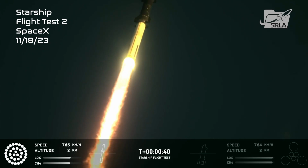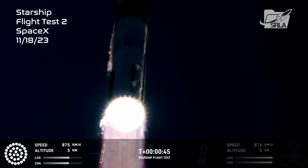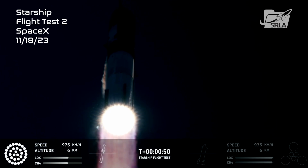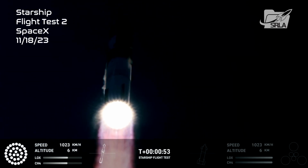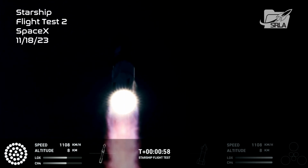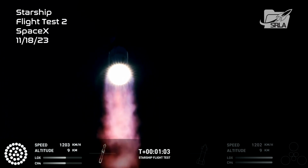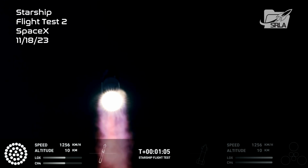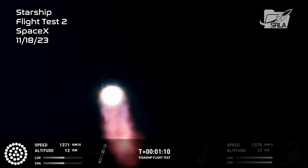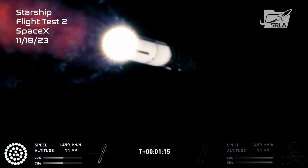We are T plus 40 seconds into the flight of Starship. 33 Raptor engines powering the first stage. Power and telemetry nominal. We've heard power and telemetry nominal call out. We're heading downrange over the Gulf of Mexico. And that call out tells us Starship is through the period of greatest stress on the way to space.